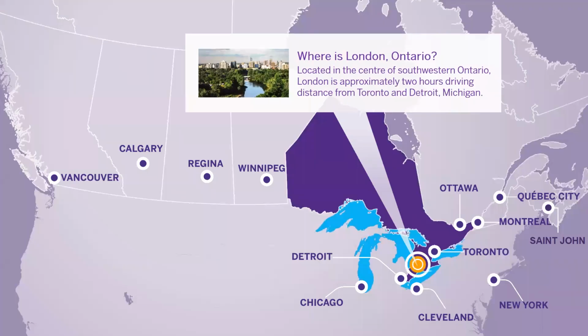We're located in London, Ontario. London is about a 2-hour drive from Toronto and a 2-hour drive from the US Detroit border. We're the major city within southwestern Ontario and pretty centrally located. You can get to London by bus, train, plane.